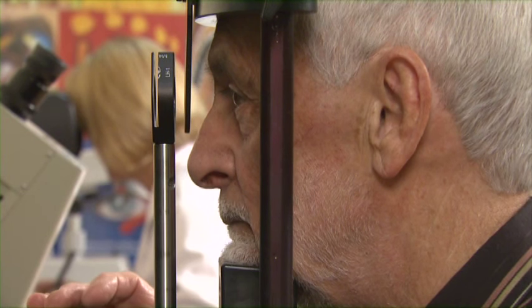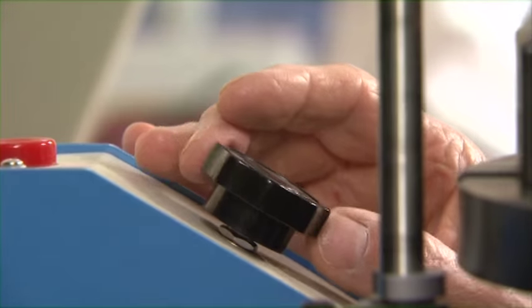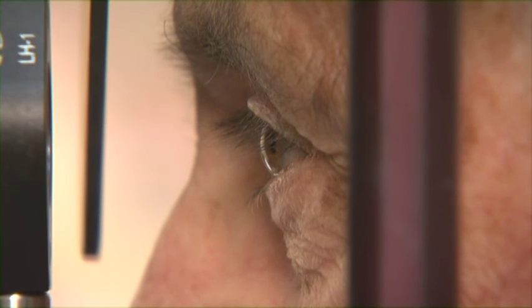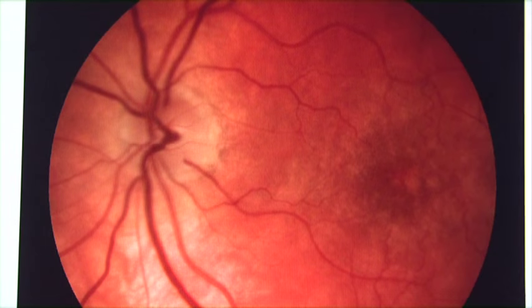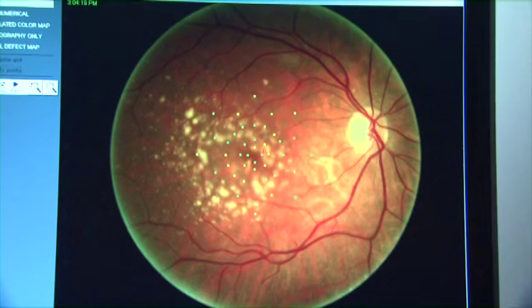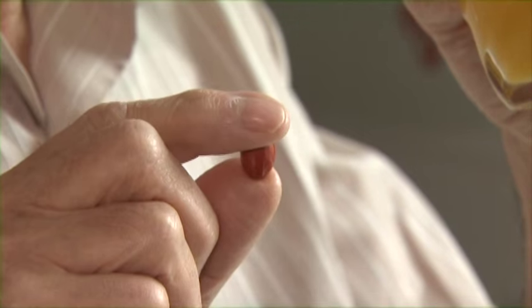About 10 years ago, Harry Marsland received his diagnosis. He returns to the Institute for periodic checkups, utilizing special equipment designed by the Institute to measure the amount of the yellow protective pigment in his eyes. We can measure how an individual responds to these supplements at the retina very quickly. We can measure how their vision changes and improves because of taking these supplements. And we've also seen now that individuals at increased risk of progressing have halted the disease.